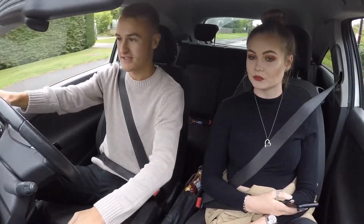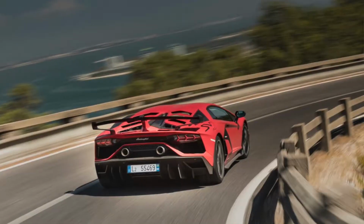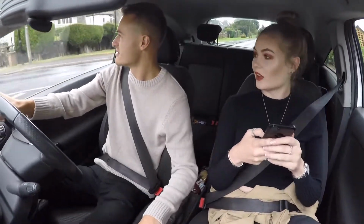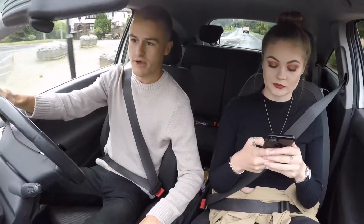But no, I think the SVJ is a very, very good looking car. Yeah, I especially love the back. I haven't seen it in this colour. No, because it's only really been... I've only seen green. The green has been publicised.